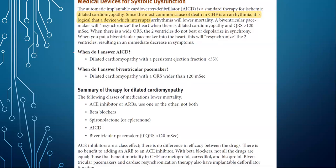There is also another thing called ICD. ICD is an implantable cardioverter defibrillator. This is one of the last resorts for patients who suffer from severe heart failure. Especially in patients with ischemic cardiomyopathy, the most common cause of death is arrhythmia, and many patients go into cardiac arrest. So you give a cardioverter defibrillator. Whenever the heart goes into ventricular tachycardia or VF, this defibrillator will defibrillate the patient.